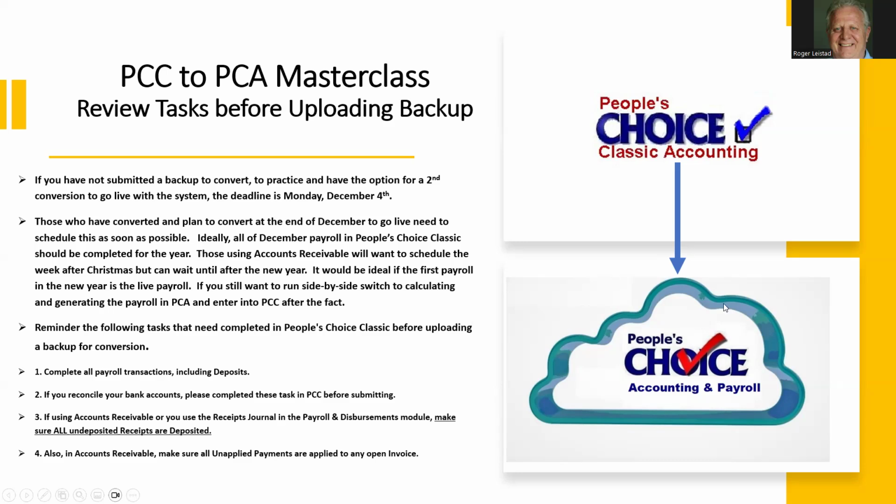And then there are a few things as far as uploading a backup to be converted. Obviously, complete all the payroll transactions, including your payroll deposits. If you reconcile, try to do that. But if you have a payroll right away in January, like a January 3rd payroll, it's not critical that you have everything reconciled, because you're probably not going to have your PC Classic data reconciled at that point, but we could convert it and do the reconciliation in there.